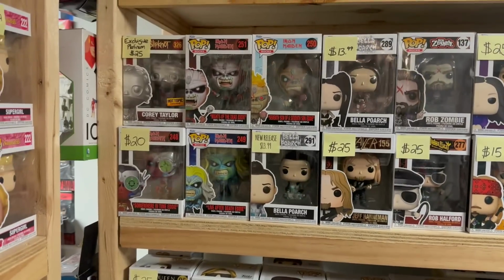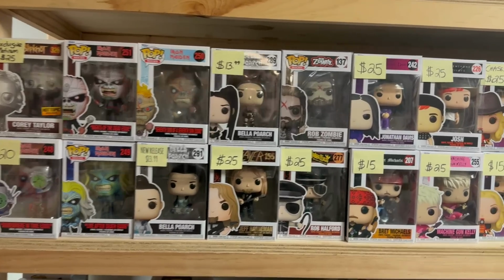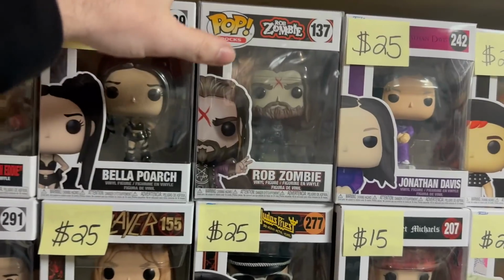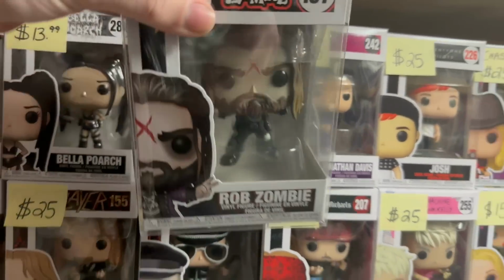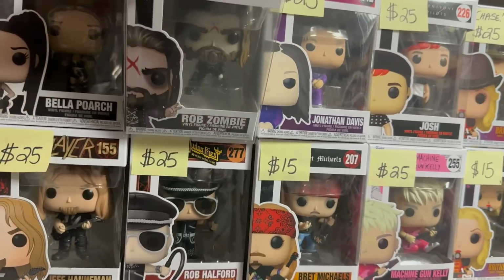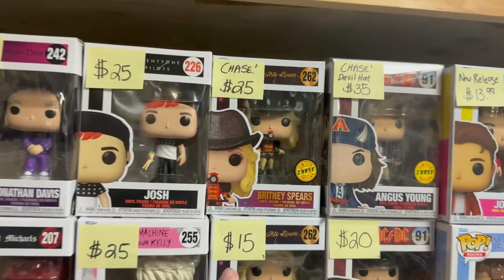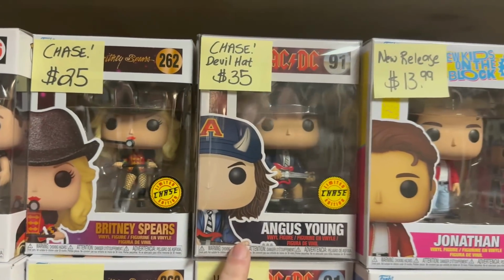And now moving into the Rocks Pops. And I know there's quite a few Rocks collectors out there, so definitely want to show some of these off. You have Rob Zombie here. And this one, I can't say I've seen. Little bit of a newer one here coming in from 2023. I have seen Bella, of course. We have a Chase Britney Spears, Chase Angus Young.